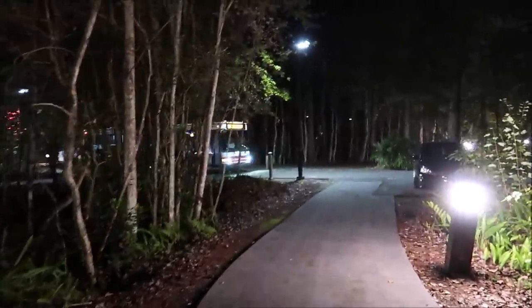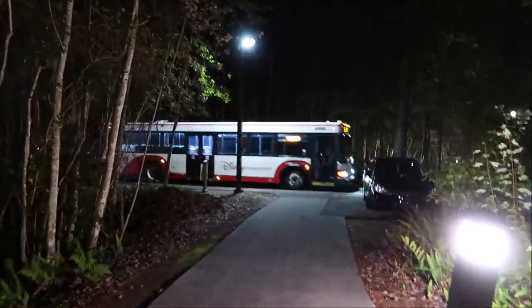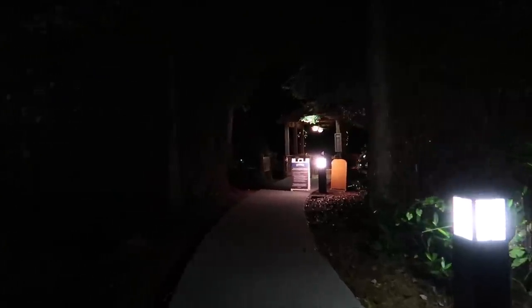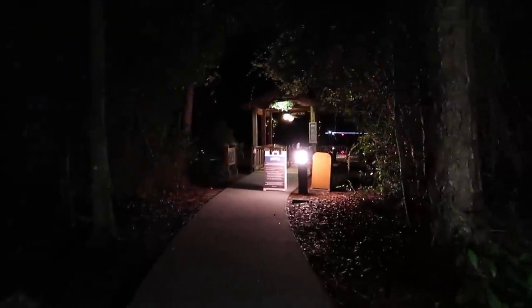Oh, and here comes a bus. They also have bus transportation, your own private bus transportation. Like this is, I think, only for the Treehouse Villas really in Saratoga Springs. So it takes you right to the parks or to Disney Springs. Right here's the Disney Springs launch right there.